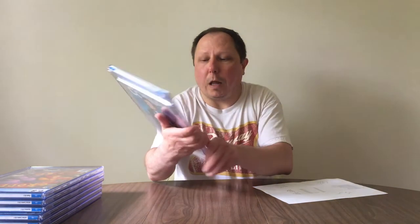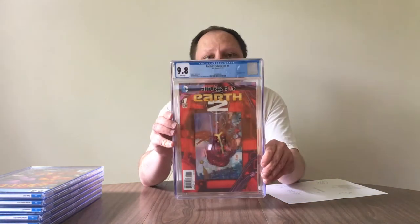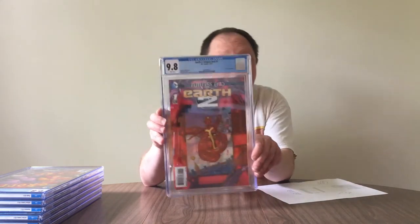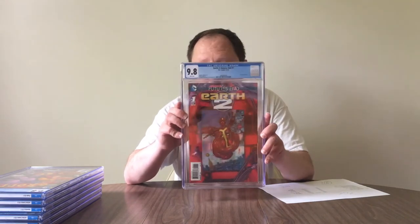This is Earth 2 Future's End. It had a 3D lenticular cover. I put it in. I didn't get a price yet because no one's really sold it. But it was a beautiful cover with the new Red Tornado. And at the time, Earth 2 was one of the best comics out. And again, I was collecting it. I enjoyed it. 9.8.